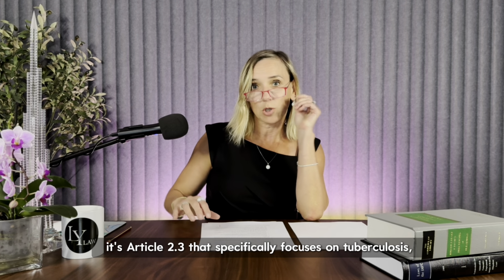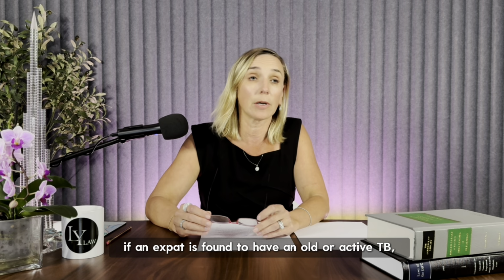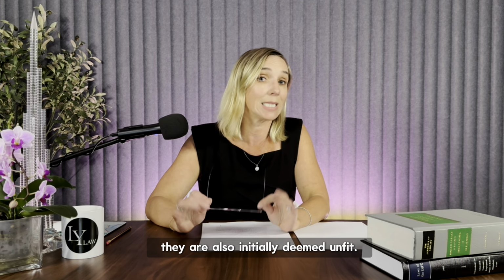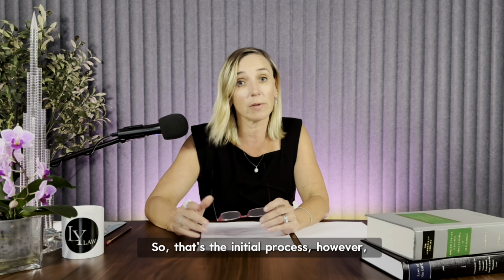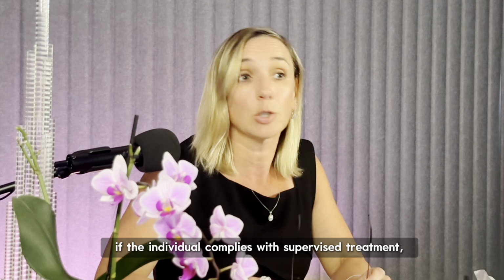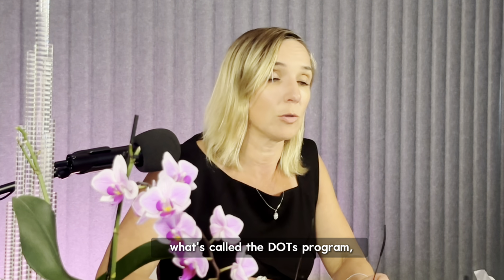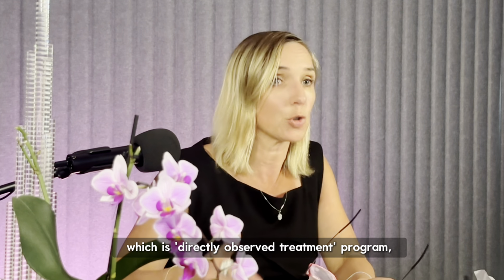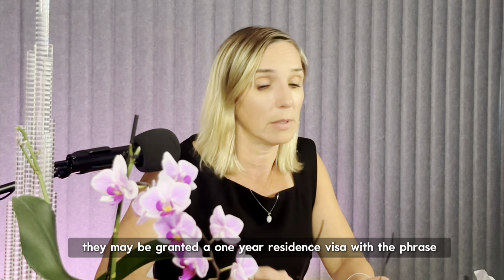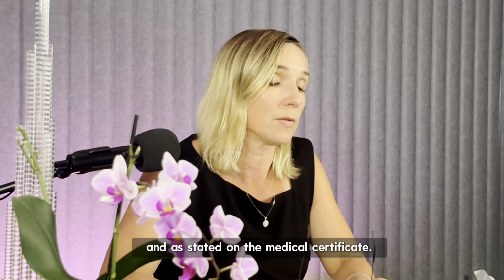That specifically focuses on tuberculosis, and at a high level, if an expat is found to have old or active TB, they're also initially deemed unfit, so that's the initial process. However, there is an exception. If the individual complies with supervised treatment under the government's DOTS program, which is the Directly Observed Treatment Program, they may be granted a 1-year residence visa with the phrase in the visa "subject to treatment as stated on the medical certificate."